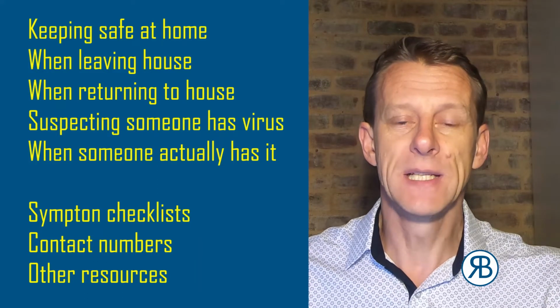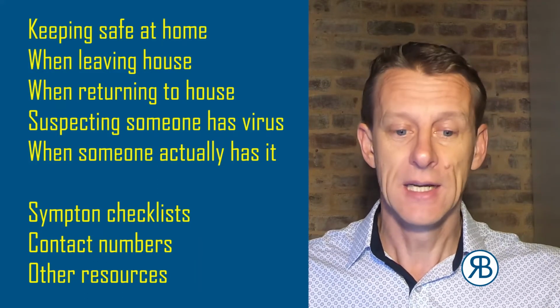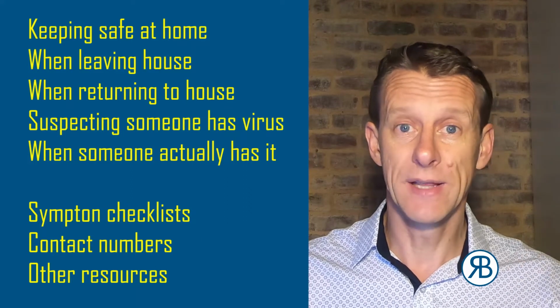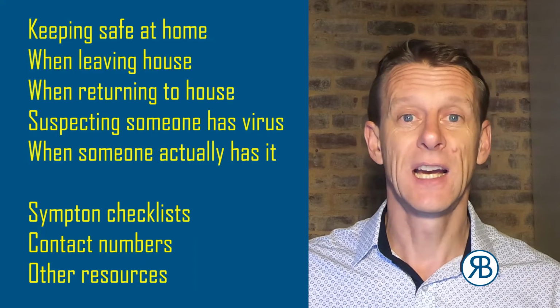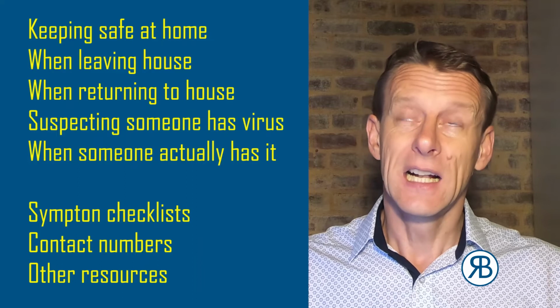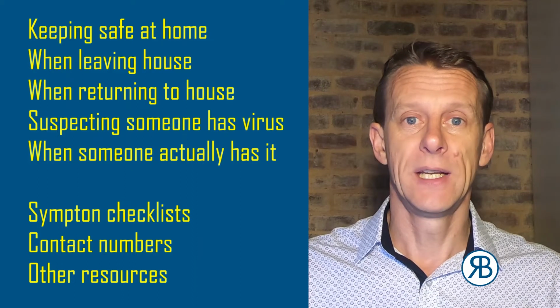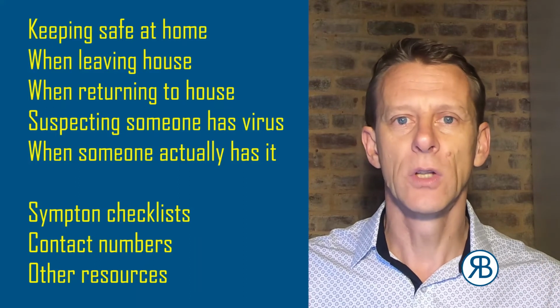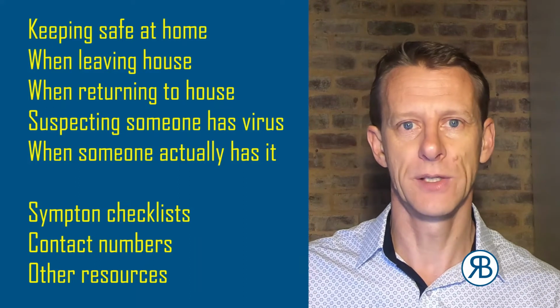Definitely guidelines for keeping safe and virus-free within the house, guidelines for leaving the house to go into public spaces. This is when they're going shopping and everything that needs to be done about that. And of course, the guidelines for returning back to the house and making sure that they can clean as much as possible before coming in, and of course, not touching doors and light switches and just all those challenges that we can see are ripe for this to happen.